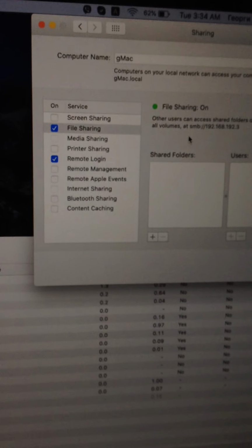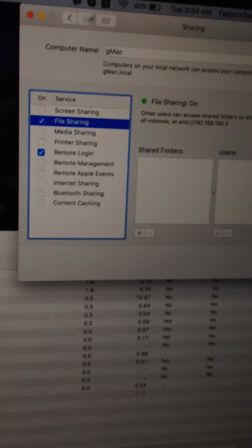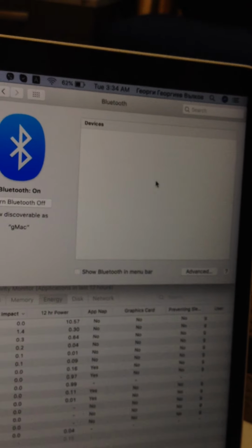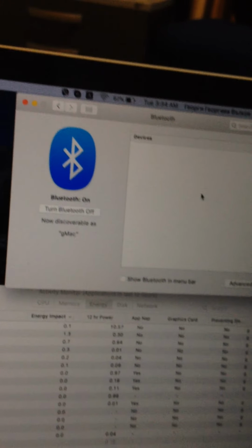Remote login enabled. This is for SSH, but no devices are connected here either. Now let's check the Bluetooth devices. There are no devices paired, so nobody should keep this laptop running at midnight. Yet it is running at midnight, and my battery is draining every night.